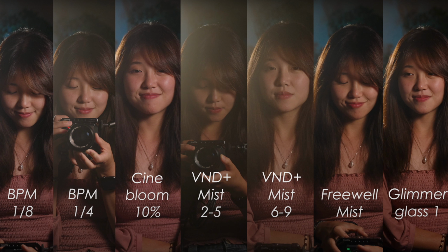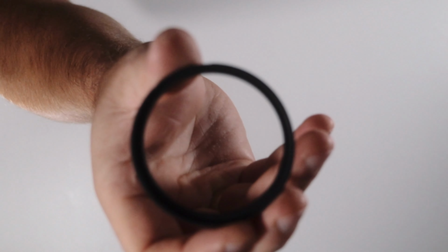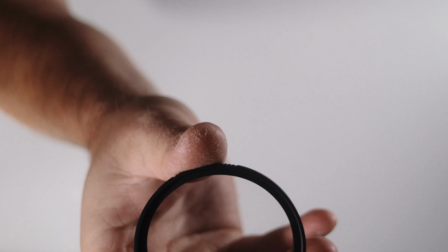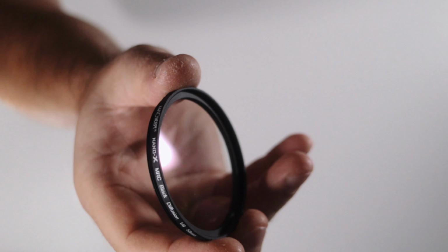Other brands on the market could be the Freewheel or the Cinebloom filters. Here we can compare them with the Glimmerglass and the Black Pro Mist, a quick comparison with seven filters side by side. The last filter I'm going to show you is the one I use for general use on all my lenses. There are still things I wish it could do better, but the K&F 1/8 kind of checks all the marks I want a diffusion filter to check.